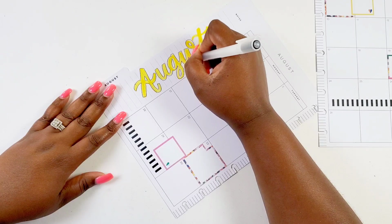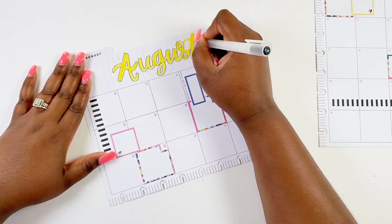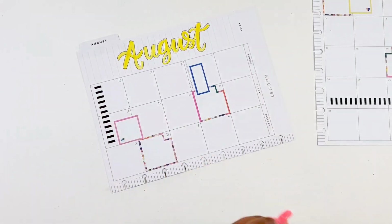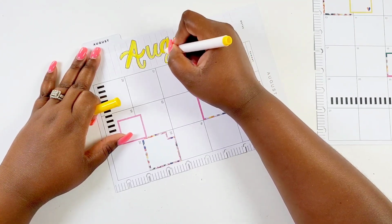So yeah, you see how outlining it just brings a little bit of a pop to it. It just makes it come to life. So I really love doing this. I do this in my planner too from time to time, especially in my journal when I actually have more time. It's relaxing too to make this. So I like to do that.